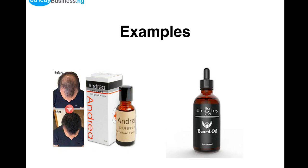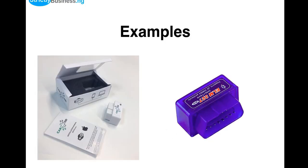But because this may take an extra 5 or 10 days to do, people want to bring in Andre and start selling today. But well, if that works for you, fine. But I think investing an extra 5 to 10 days to brand your business or product to make more profit is not a bad idea. Let me give you another example.